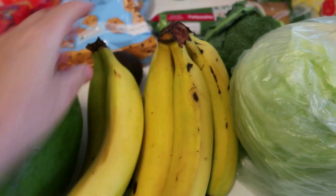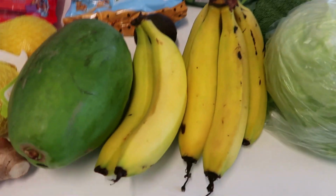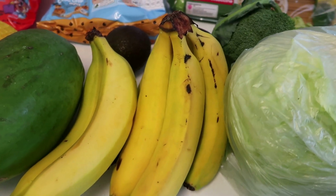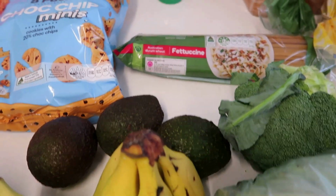I've also got lots of bananas. Now, bananas are still expensive, and I think that was like $5.67 for all those bananas this week. And I got some Hass avocados, just $3. So they're only $1 each. So cheap. They've come down so much in price, avocados.